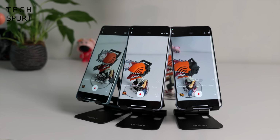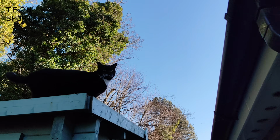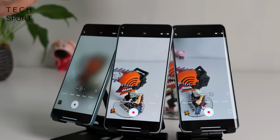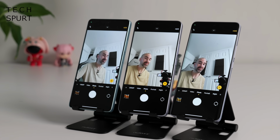The final lens in that triple lens setup is just a simple 2 megapixel macro snapper. In other words, a waste of friggin' glass. As for video, well, you can shoot up to 4K resolution footage at just 30 frames per second on the Pro models, but again, that Redmi Note 13 lagging behind, it can only capture footage at 720p or 1080p Full HD. And all three of these Xiaomi phones sport a 16 megapixel selfie shooter, which is absolutely fine. Does a pretty decent job of capturing your mug, even when it's fairly low light conditions, although obviously things start to get a bit noisy and yeah.